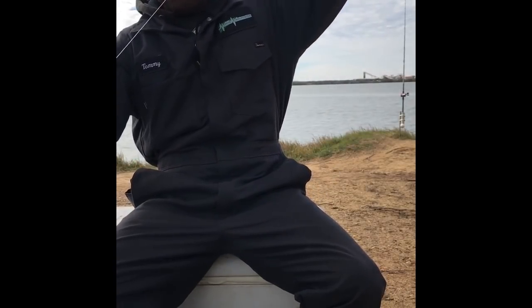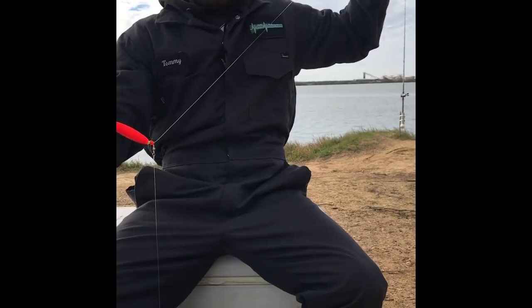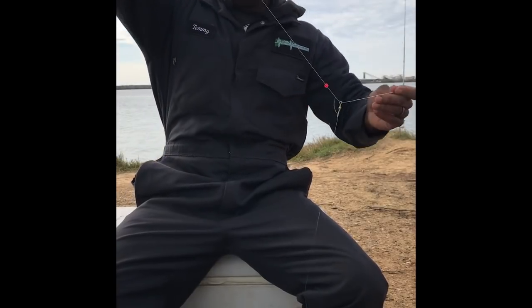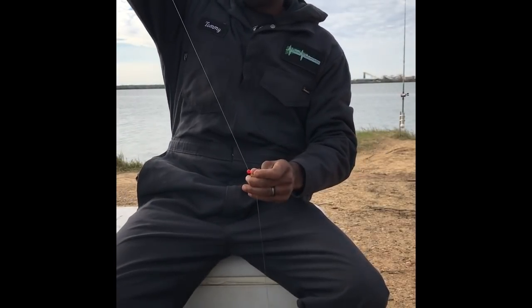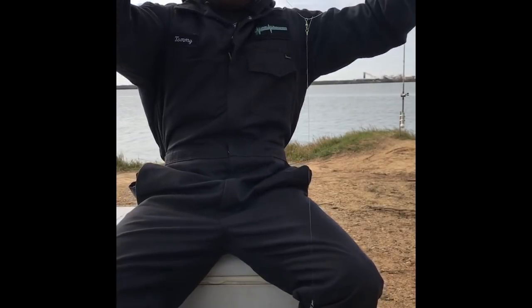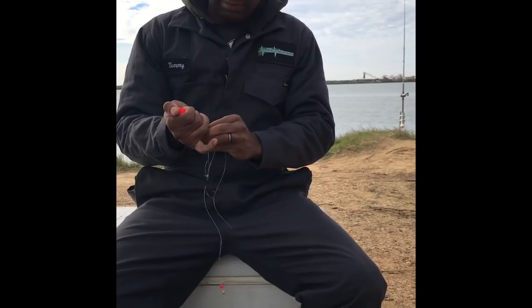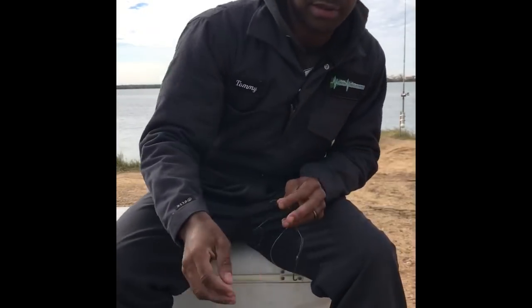Or if you want to, you can have it 1 foot off the bottom. You can just fish like this with it tight. Like I said, you cast it out, let it hit the bottom, feel the weight, you let slack out, and the float goes up in the water column. It's like that. And that's just the rig I came up with. I don't use the float that much, but this is what I usually use right here.